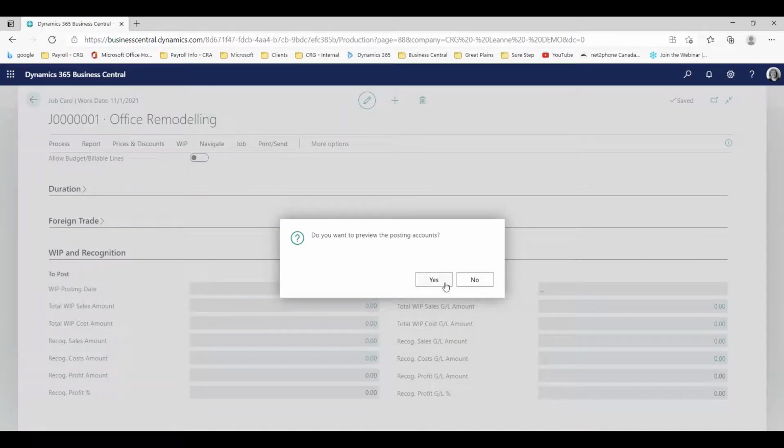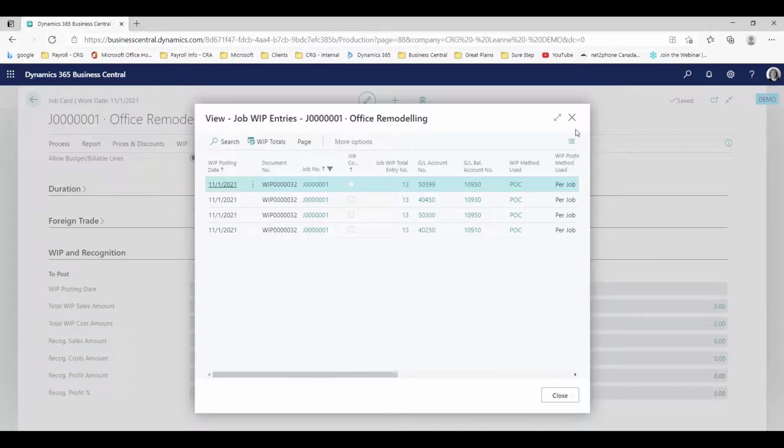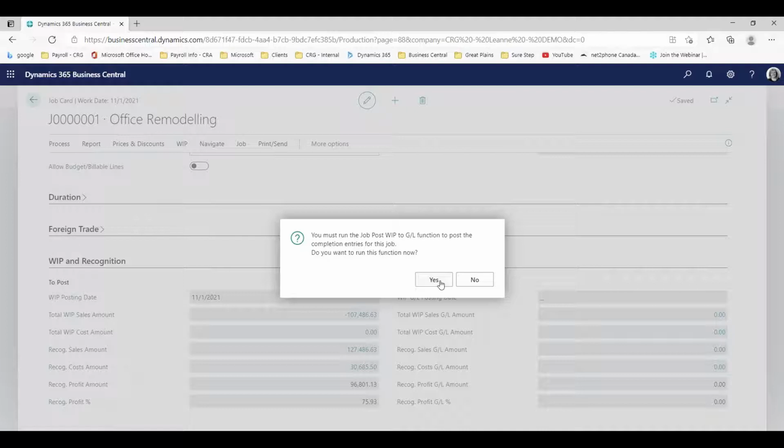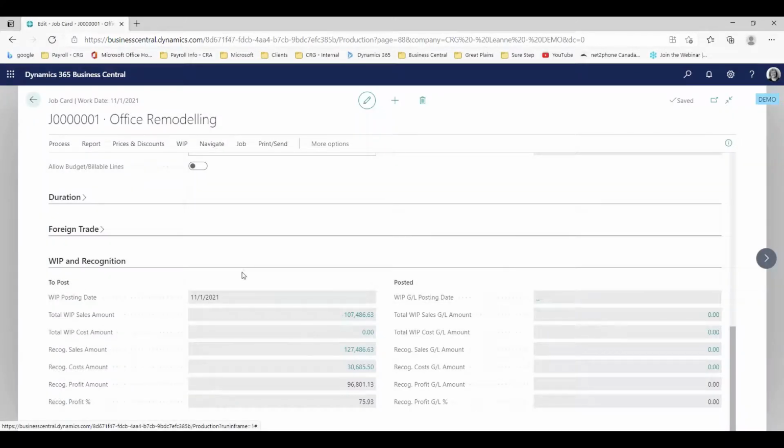And if I come down here and go up and say calculate WIP, now there's not a lot of great data here in the system, but it can actually show me what the WIP entries would look like if I were to post these for this job. It gives you a preview post before you post it. So you can run this as many times as you want during the month end. It'll continue to update this field. When you want to actually post this to your GL, you can come up and post the WIP to the GL.